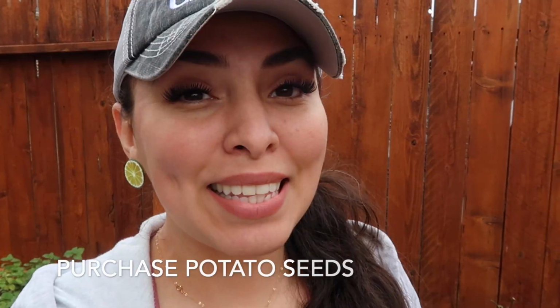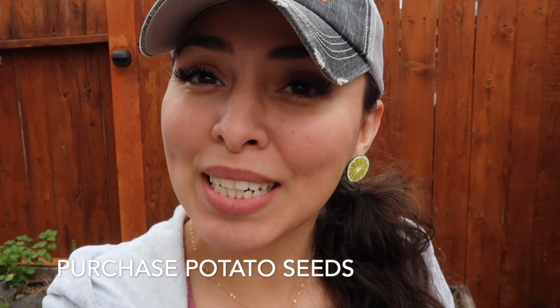But just be careful because they are not frost tolerant. But if you buy them early, then you'll have the ones you want, and all you have to do is just protect them from frost. And for your garden, don't forget to purchase your potato seeds. These run out pretty quickly.